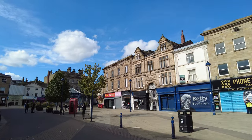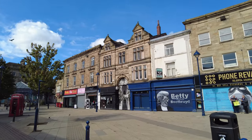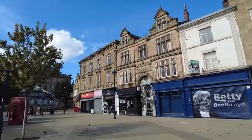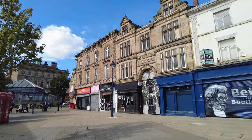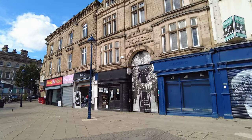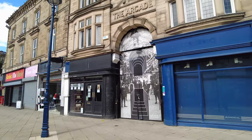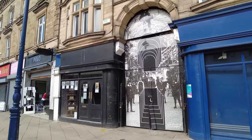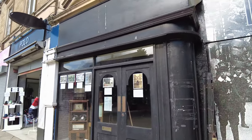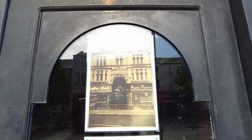So this is the arcade that they've put £25 million into. When you've got so many empty shops already, you're going to have an arcade of empty ones. I think it's £300 a month they're wanting. So small businesses are not going to go in there, and big businesses are not going to go in there because they're small units. So, not rocket science, is it?